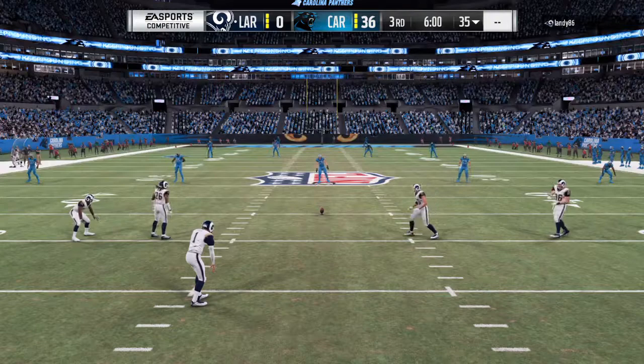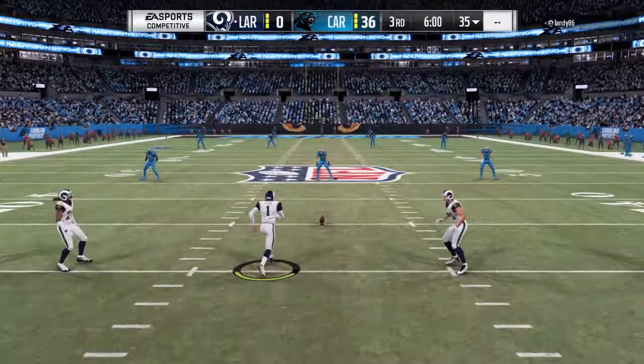So both teams have their marching orders, and we'll get going again here in quarter number three.